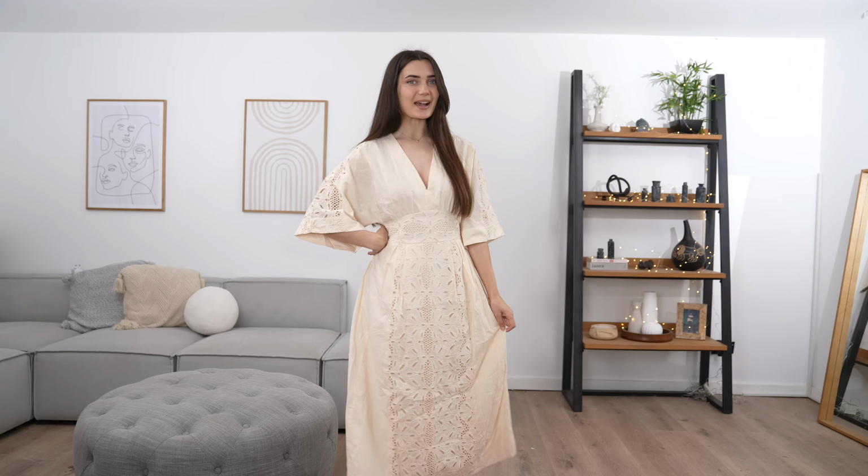And that's the kind of dress I was after, because I already know I'm not really going to be wearing heels when I'm going away. In fact, I never really wear heels. That is just not my vibe. I'm all about comfort. So yeah, I'm obsessed with this dress. I'm definitely going to keep this. This is such a vibe.